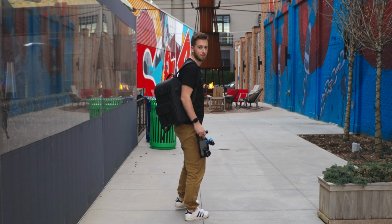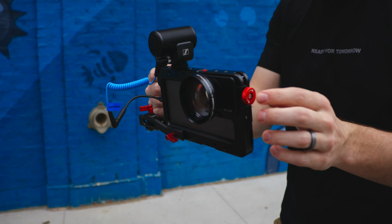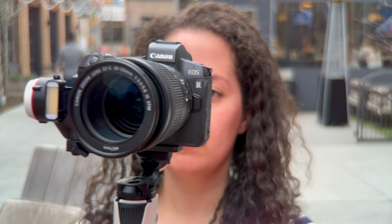So when we start comparing these two different setups, we need to get the obvious out of the way. There are some clear differences between the two that definitely side on the mirrorless camera, right? The sensor sizes of phones is still incredibly small, even though they get bigger each year. Also, you have the ergonomics.